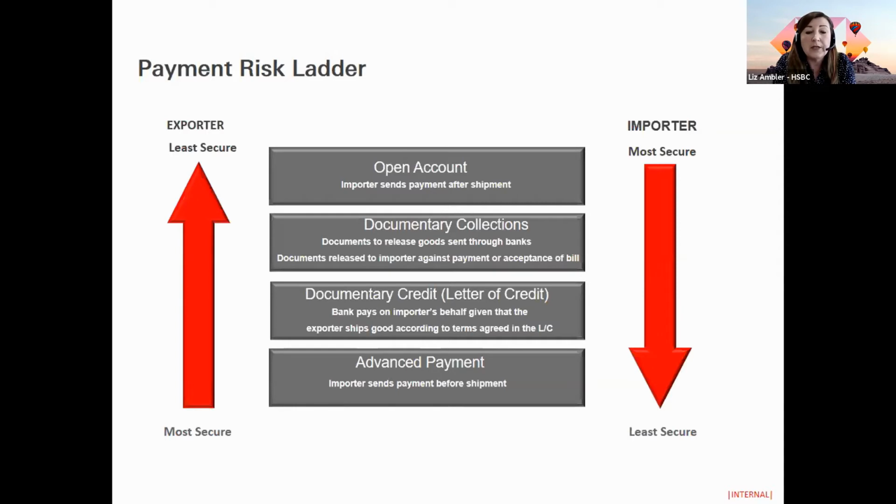So one other consideration I want to leave you with today is currency risk. If you keep all trade in the same currency, then that's going to be best for yourself. But when trading internationally, that becomes less likely. So matching currency to supplier payments and receipts is preferable.